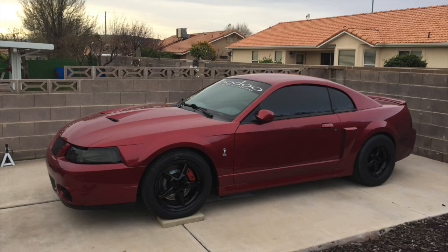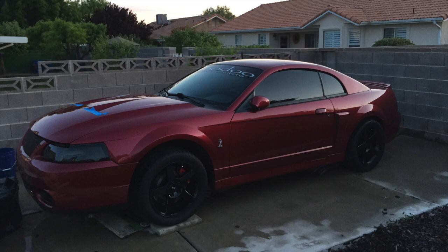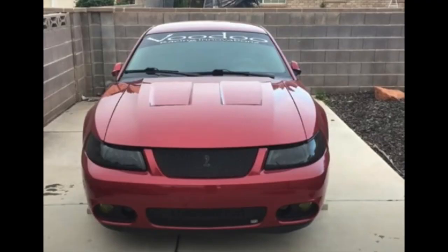And so I'd come out in the morning and I'd see this Terminator sitting in my backyard, and I was like, wow, that's a good looking car. Man, I should just keep it. I even offered, when we were on the side of the road, I said, I'll trade you for my Bullet right now, the way it is. And he's like, no. He's like, that's tempting, but no.